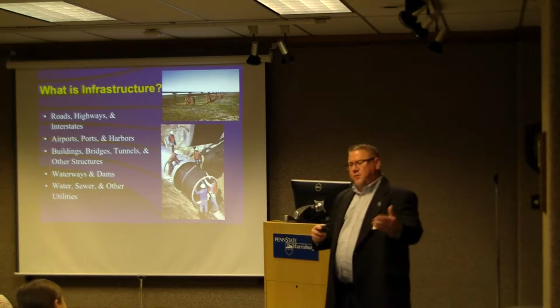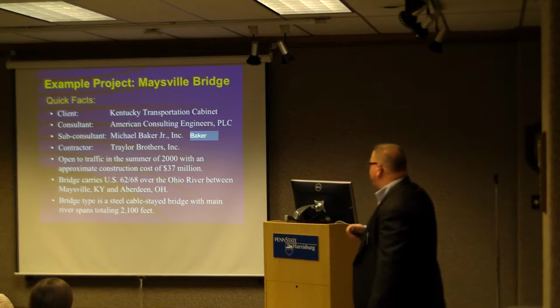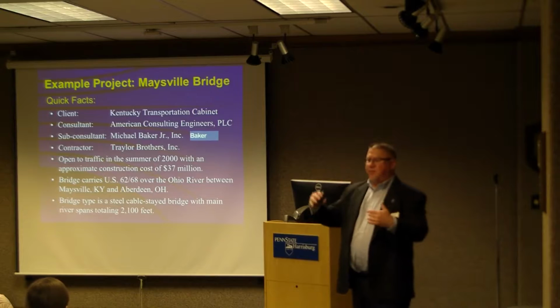So the example project I want to go over, we call it the Maysville Bridge, and it's since been renamed after it opened to traffic, so we'll talk about that. But the client was the Kentucky Transportation Cabinet. So this bridge spanned the Ohio River from Aberdeen, Ohio, to Maysville, Kentucky.